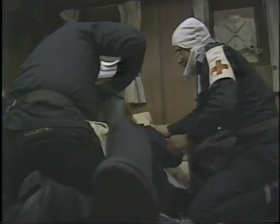One of the team monitors Able Seaman Q, who has been positioned so that he is inclined to his injured side. A sling provides support and will help him breathe more comfortably.